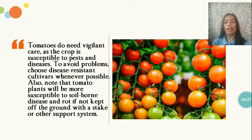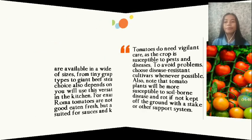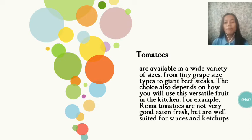Tomatoes do need vigilant care as the crop is susceptible to pests and diseases. To avoid problems, choose disease-resistant cultivars whenever possible. Also, note that the tomato plant will be more susceptible to soil-borne disease and rot if not kept off the ground with stakes or other support systems. Tomatoes are available in a wide variety of sizes, from tiny grape-sized types to giant beefsteaks. The choice also depends on how you will use this versatile fruit in the kitchen. For example, Roma tomatoes are not very good eaten fresh, but are well suited for sauces and ketchups.